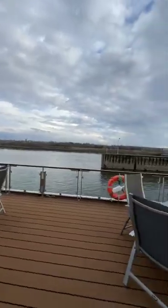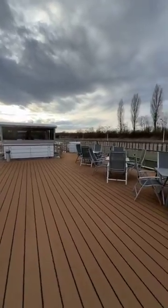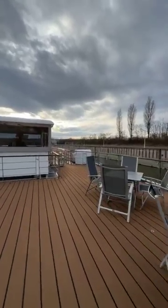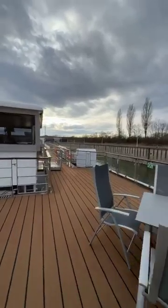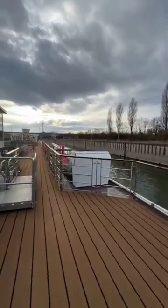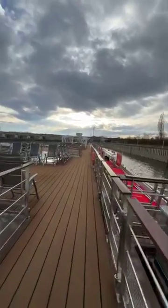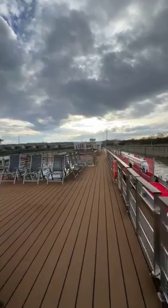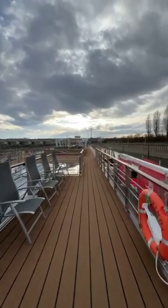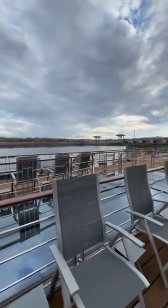So let's just cruise this way, and then I'll come back around and you can see a little more of the town as we go by it, but just to show you a little bit more of the sun deck. So we are on the top level. The majority of river cruise ships that sail in Europe are the same size, which is a little over 437 feet, sorry, 443 feet long and 37 feet wide. And that's because they have to fit through the locks and under the bridges.